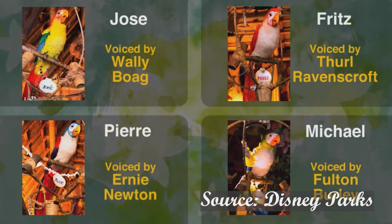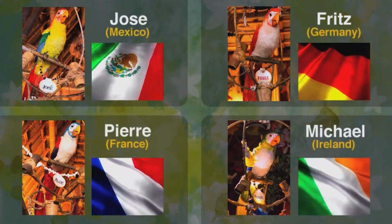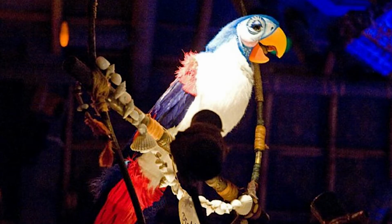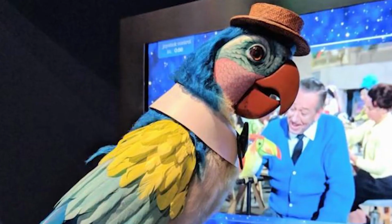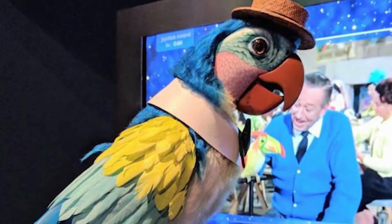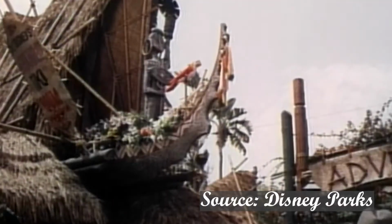Their feathers would be the same colors as their respective countries' flags, which would change over time. Jose is from Mexico, Michael from Ireland, Pierre from France, and finally Fritz from Germany. A Barker-style bird used to be outside of the entrance entertaining crowds before they went inside. He ended up getting removed since people wouldn't leave the area, creating a traffic jam.